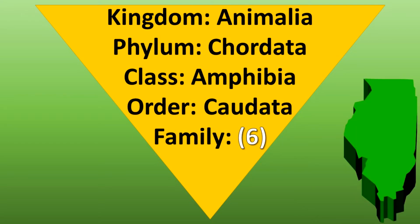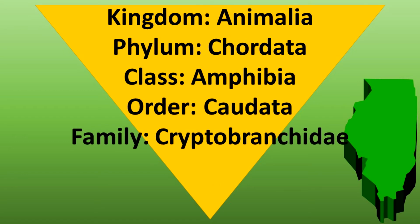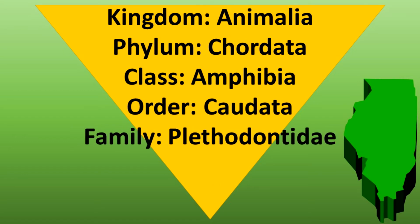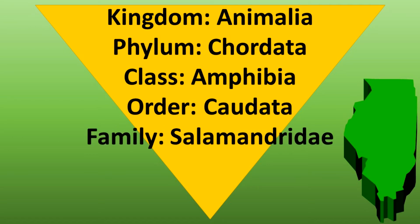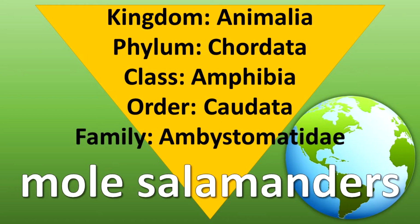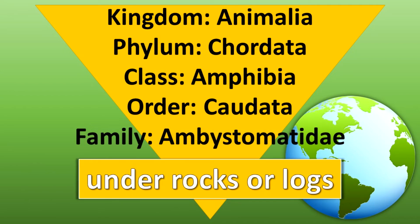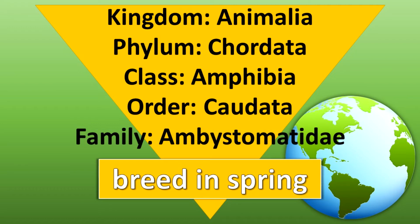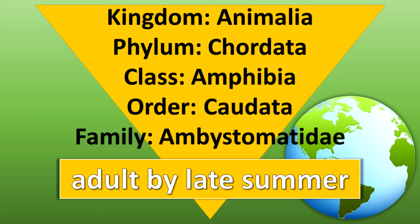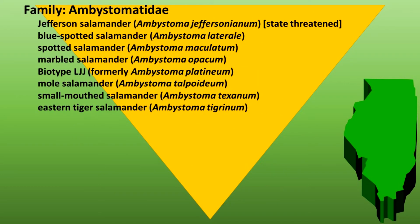6 of those families are represented in Illinois: family Ambystomatidae, family Cryptobranchidae, family Plethodontidae, family Proteidae, family Salamandridae, and family Sirenidae. Let's look at each one. Family Ambystomatidae contains the most salamanders. These amphibians spend much of the year in the soil or under rocks or logs. They breed in spring. Most larvae transform into adult form by late summer. There is one genus, Ambystoma, in Illinois, and it contains 8 species. Here is the list of Illinois species.